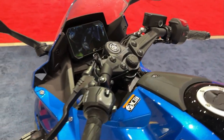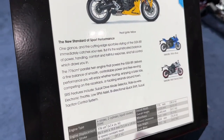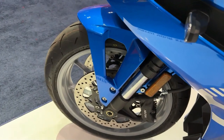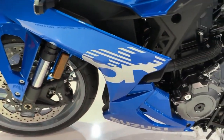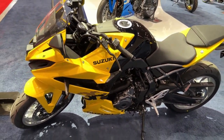Suzuki's racing pedigree is evident in every aspect of the GSX-8R's design, from its race-inspired styling to its track-ready performance. The GSX-8R's fuel tank is designed to provide a comfortable and secure grip for riders, allowing them to maintain control during hard acceleration and braking.